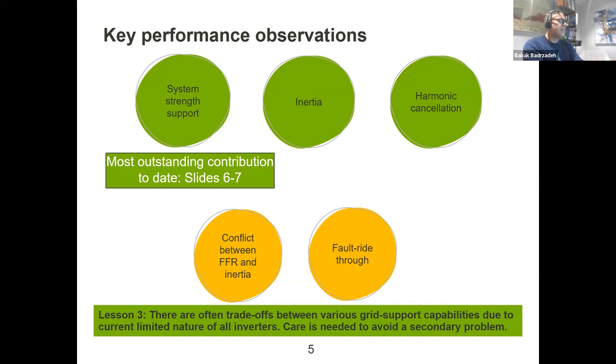Now, looking at a couple of things that may not be as great, one which we are seeing frequently is the conflict between fast frequency response and inertia provision. This has happened because grid-forming inverters, similar to grid-following inverters and any inverter, are current-limited devices. So they can only provide these capabilities to the extent that the current limits of the device permit. And the question comes here: do we always regard inertia highly? Or is that because we're just trying to emulate the performance of a synchronous machine? That's an open question. We are seeing instances where providing inertia may not necessarily be the most required capability.